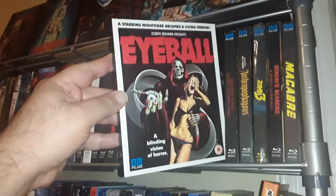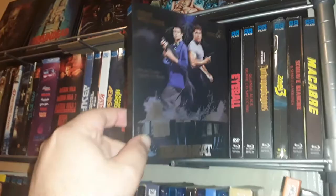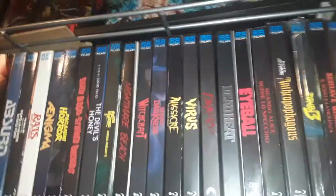And I've got a couple of versions of Anthropophagus. This is the latest one. Cool slip, eyeball, which sold out pretty quickly, and for good reason. It's a great release, looks great. Dead Heat, I'm kind of hoping that this gets a US release, even though I think this is region free. No, it's region B. Never mind. But I wouldn't mind a US counterpart.